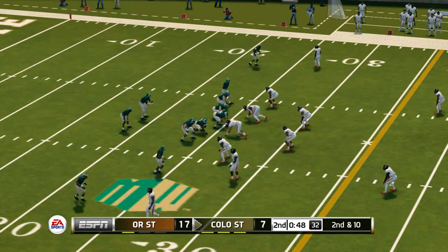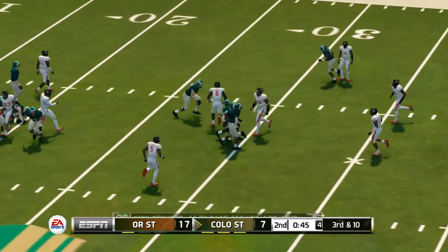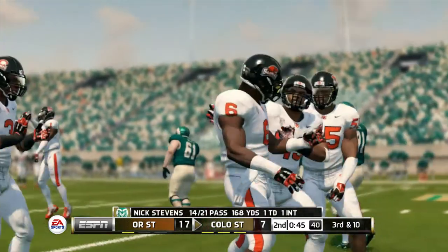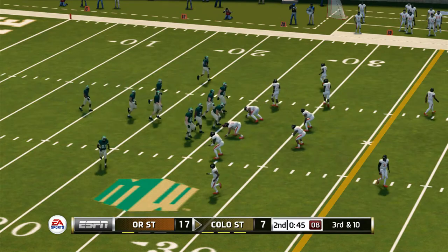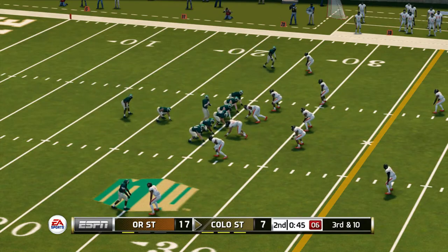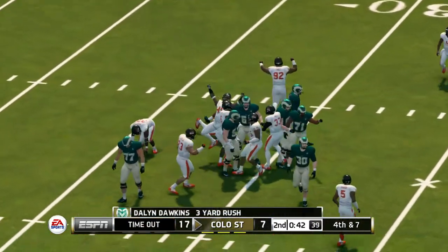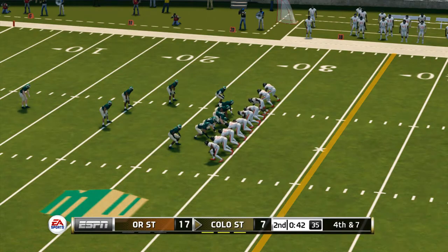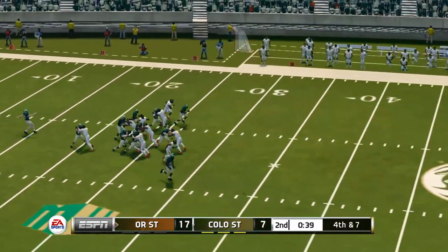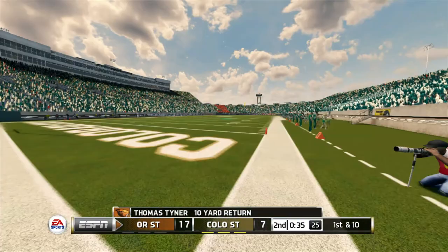Second down. Fires that quickly, incomplete. Number 4, the intended receiver on the play. That brings up third and 10. Gets out to about the 28-yard line. Oregon State's called their final timeout. This is a great punt-blocking team, and it looks like they're going to try to get to this one. Makes it out to maybe the 40-yard line.